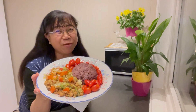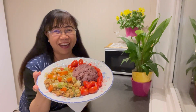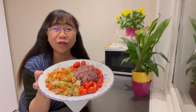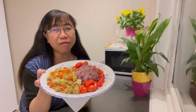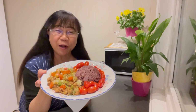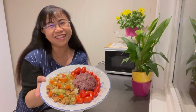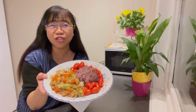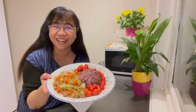This is my simple way of living a vegetarian lifestyle. I make it easy to make, and of course, I choose food which is affordable. At the same time, it gives me nutrients in my body. Cheap food, affordable, and of course, full of nutrients. So here it is, guys, my simple dinner for today, and I am sharing it with you. Let's dig in. I am so hungry already.